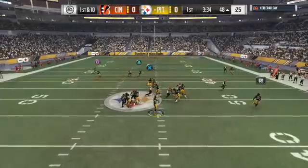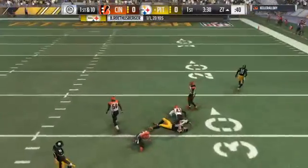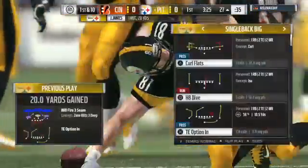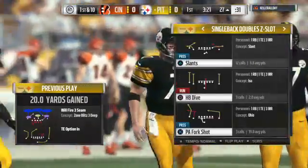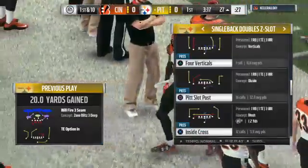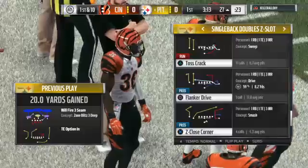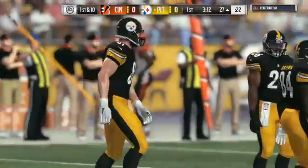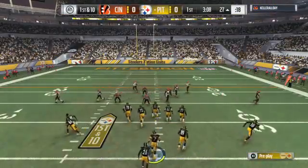After the interception, here's Roethlisberger. And that's complete to Jesse James. And he'll be taken down, but not before getting this inside the 30. Offense comes to the line now, 1st and 10.